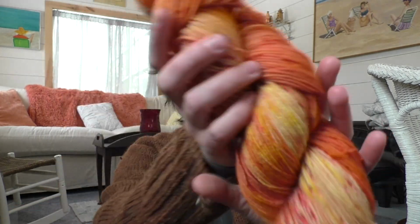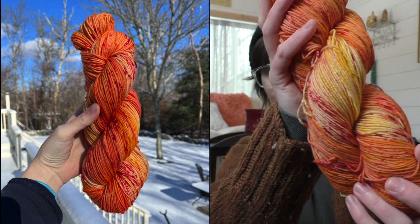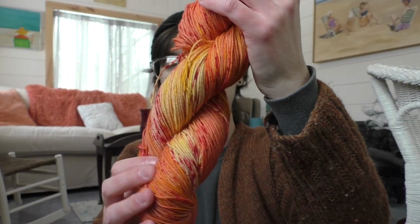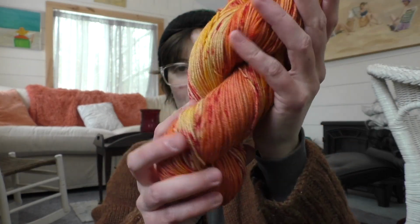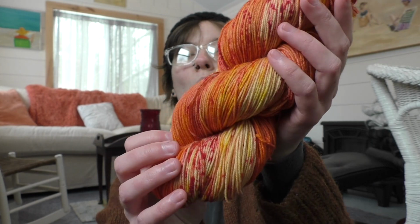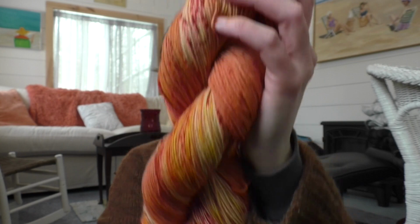This is going to be for me, and I have my 9-inch circular sticking out of it. Okay, so this, oh my gosh, I love this so much. My camera does great with oranges apparently, but if you remember last time I showed that super light peachy yarn mop, I overdyed it to be this orange and yellow with red speckles. It's so freaking gorgeous. I love this yarn so much.